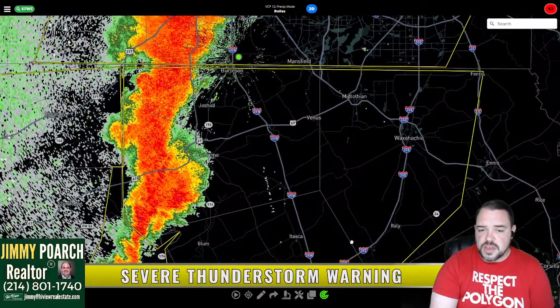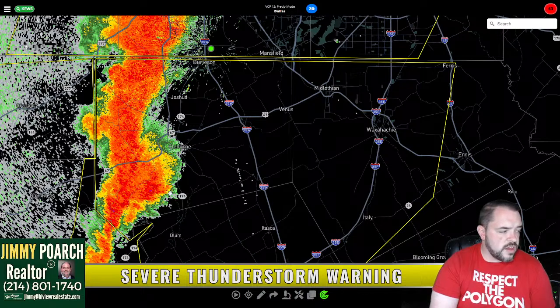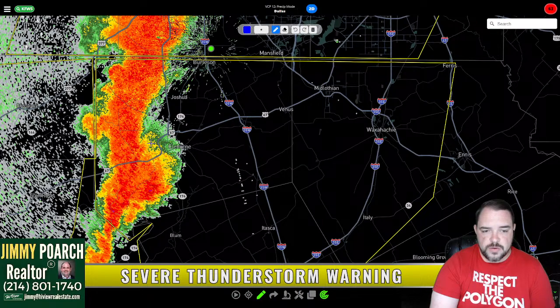So let me kind of get everybody oriented here again. So here is Ellis County, of course, Midlothian, Waxahachie, Ennis, Italy, Red Oak up here, Ferris, Palmer over here, Maypearl right over here. So this storm is moving in, and it does appear to be kind of bowing out a little bit and bulging out. And so it looks like that could be the strongest part of this storm. Right in here is kind of where I'm seeing, and there is a little bit of purple in there.